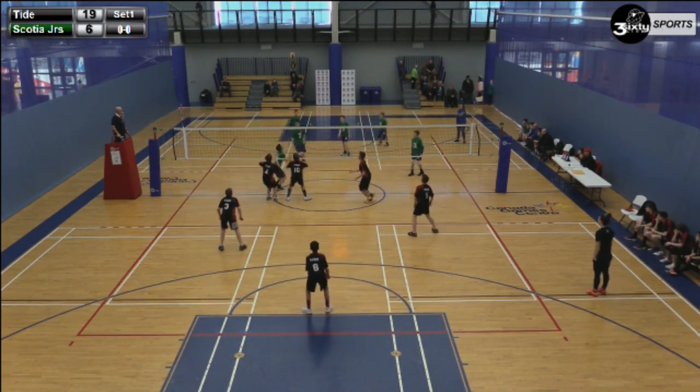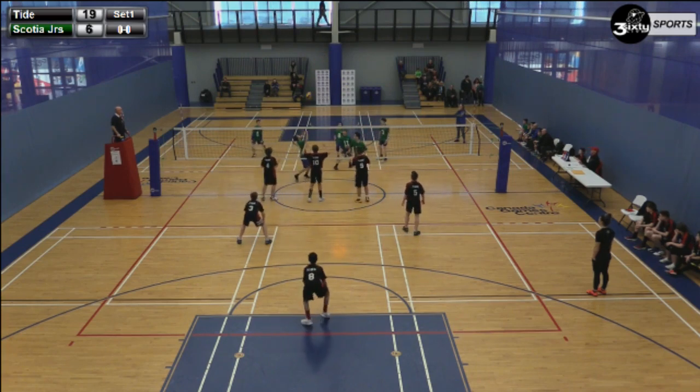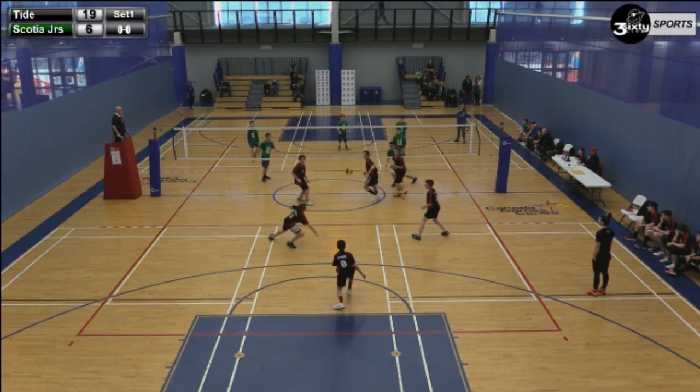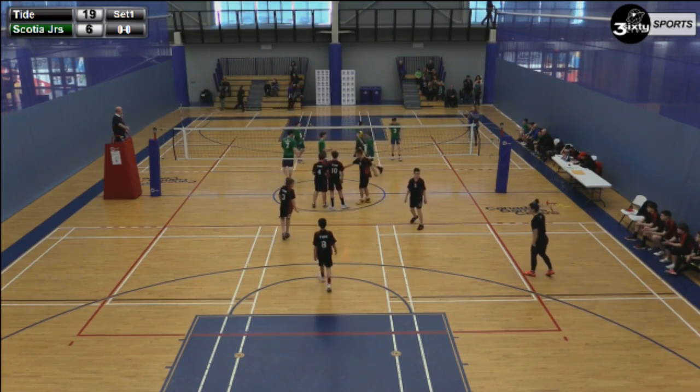Kyriakis with the first contact. That ball set up, tipped over by Curry. Big defense by Cullen. Swing in the middle, this time from Bartlett. And that is going to score for the Scotia Juniors.